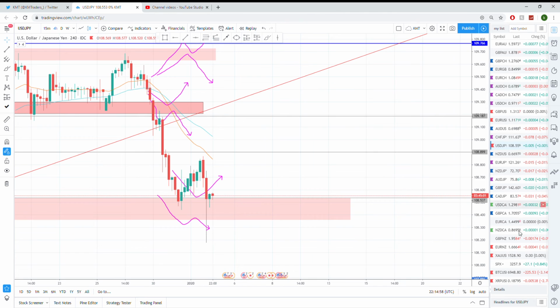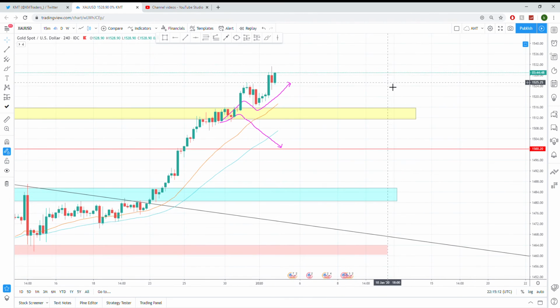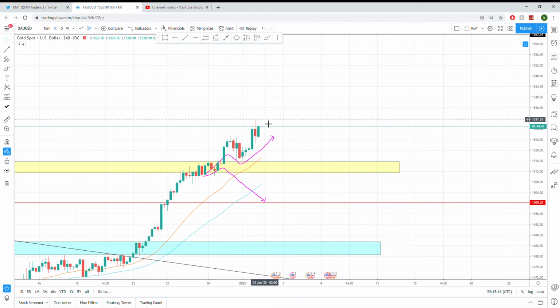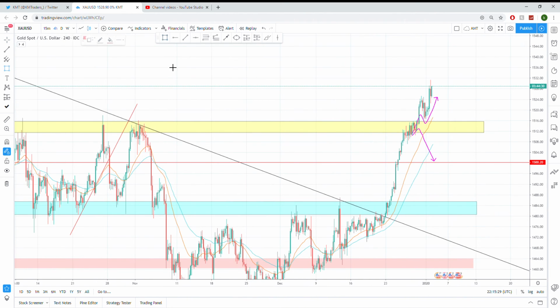And finally, with gold, we can see that we pushed up further today, unfortunately missing our entry or retest of our zone, so this could actually fly now to reach further highs. I'm anticipating to see if it can reach 1533, so within this area here, and we'll see how it anticipates for tomorrow. I'll go ahead and just draw that in for you now.